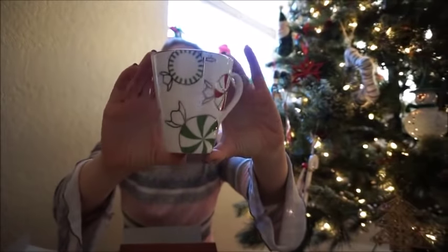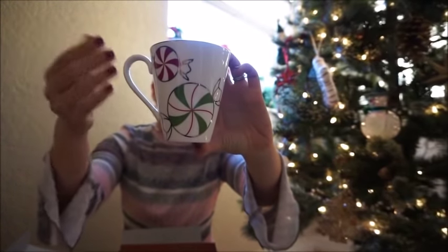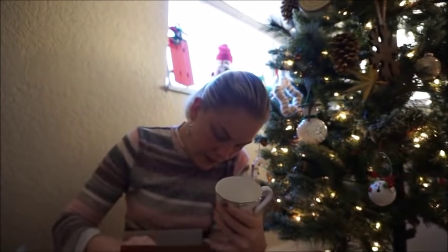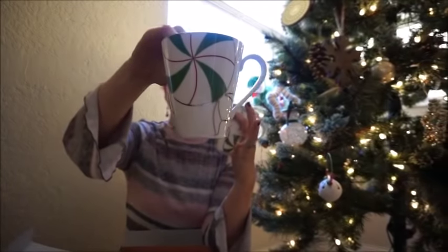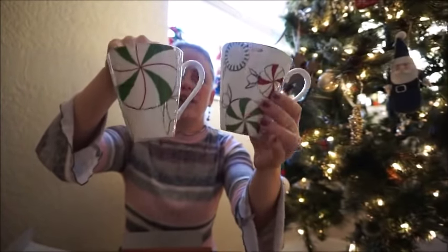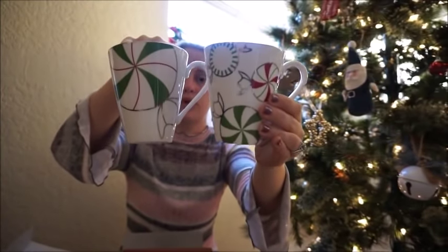I know that they actually have a whole collection of this Merry and Bright line. So they have plates and bowls and things like that. This is what the bottom looks like. It says Merry and Bright by Lenox. So that's one, and then the other one features a much more zoomed in close up of the peppermint candy. So there's two of each. You get two like this, that there's multiple, and then two where it's more zoomed in.